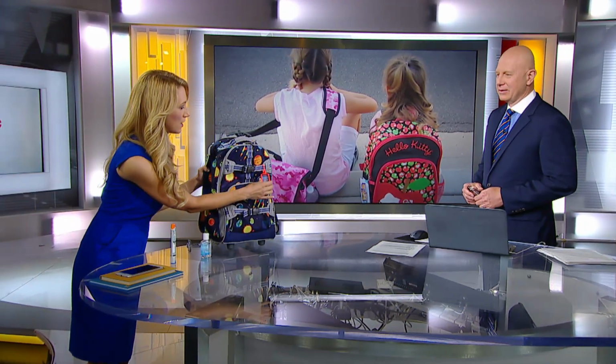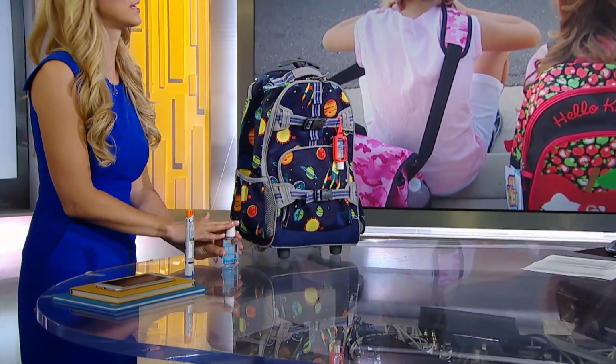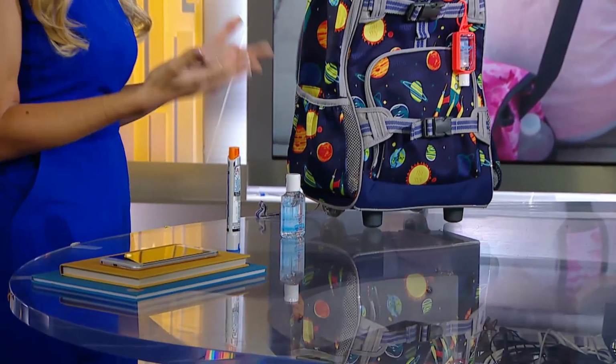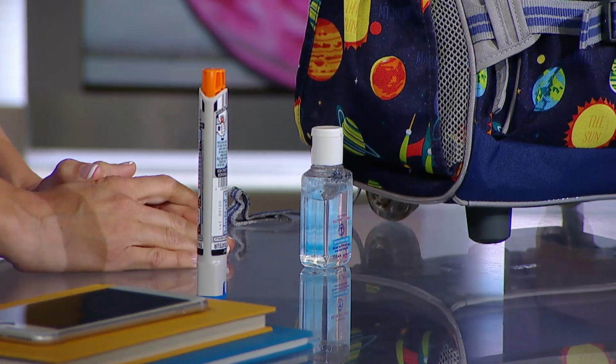You can attach a hand sanitizer to the backpack, give them a little one in their desk, and just ensure that they know about good hand washing and hand hygiene. That was a rule as kids. If we've been to school or we've been to the mall, come home, wash your hands and face. Yeah, and the grocery store carts, all of those are great.